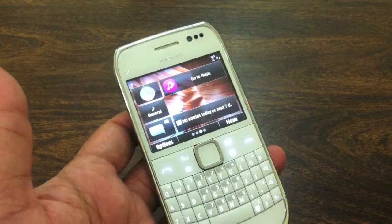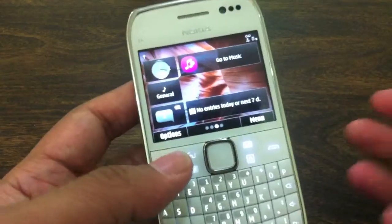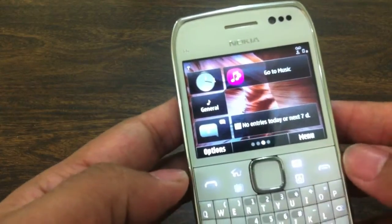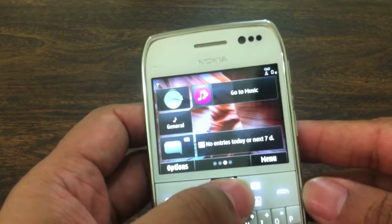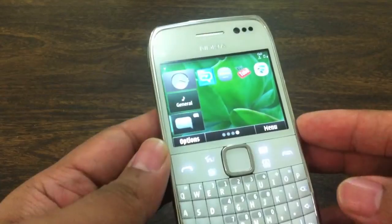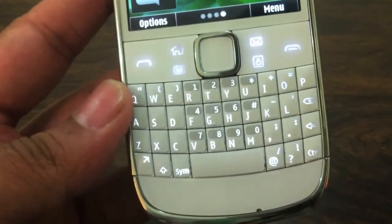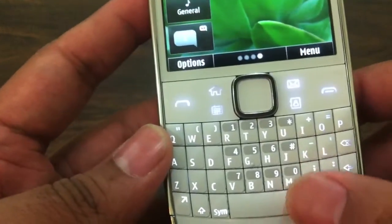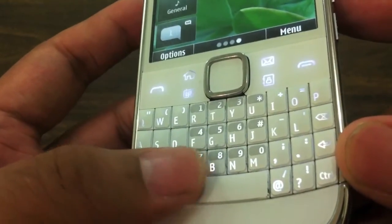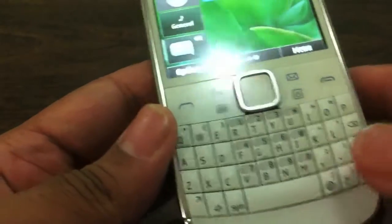Moving on. Below the screen you will find the clear call buttons, and four shortcut keys: home, calendar, messaging, and contacts. Then there's the 5-way D-pad, which you can also use to scroll around. Apart from that, there's the full QWERTY keyboard at the bottom. Each individual key is separated and a little rounded. On the white unit we had a little problem with dust collecting in the gaps, but it's not too bad at all. The keys are rounded and easy to press.